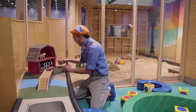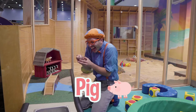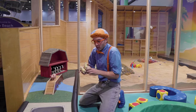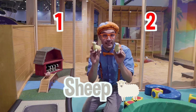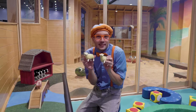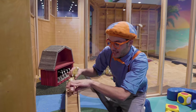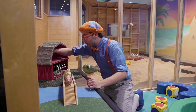Hey, look over here. There's like a little diorama playset, and there's all kinds of cool animals, like a little piggy. Oink, oink, oink, oink. Woo, he's gonna walk on the bridge. Whoa, and look, there are two sheep. Yeah, one, two. And you know what sound sheep make? Yeah, they go like this. Bah, bah. And they're also gonna be on the bridge because they're friends with Mr. Piggy. Okay, right there.